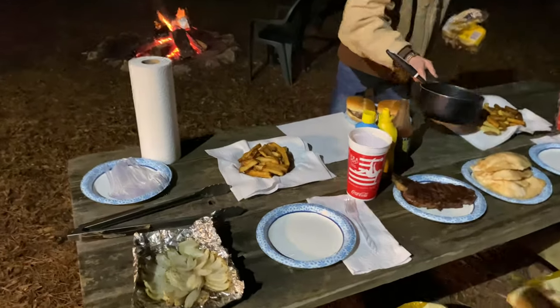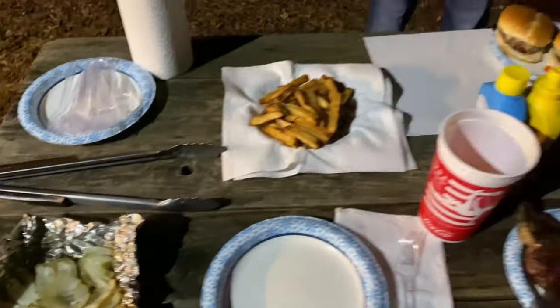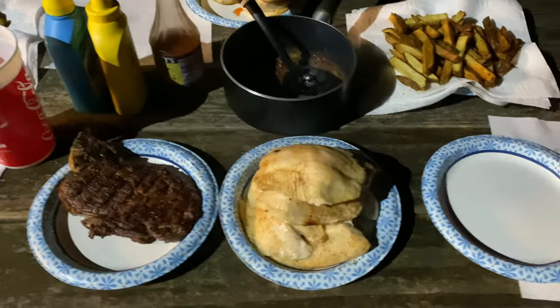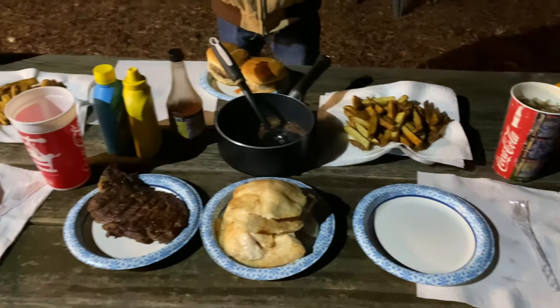I know you guys love to see it, so we're going to show you. This is Jared, my brother's version of a blooming onion on the grill. Looks really good. French fries, a couple batches. One ribeye steak, pile of tilapia, a couple deer burgers, 60-40 mix. We're getting ready to eat. Here we go.